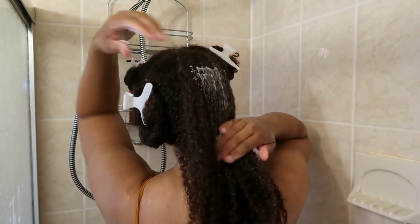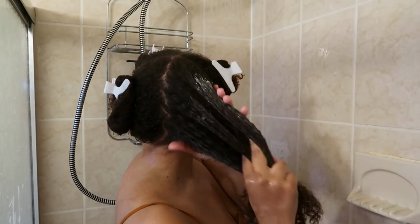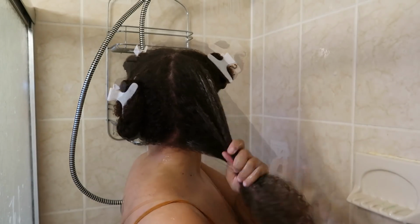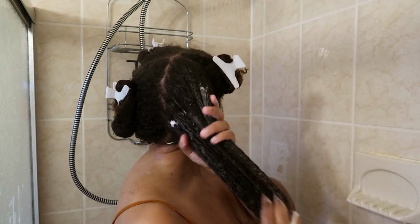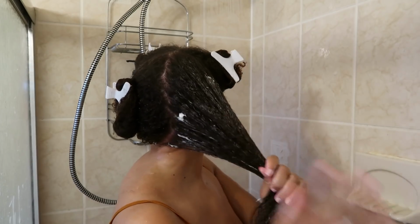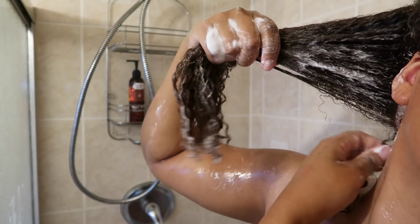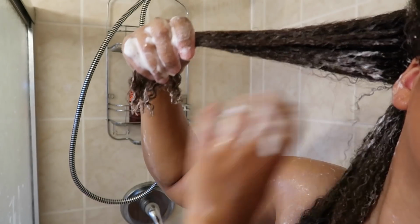My curls really clump together when I use this, and this is exactly what I need, especially not washing my hair after a week. I think it was like a week and a half, but still, I'm telling you, my hair, it felt so good, so smooth, and I really love this deep conditioner. It's one of my favorites because it really gets my curls clumped together, as you can see, and I definitely need that.